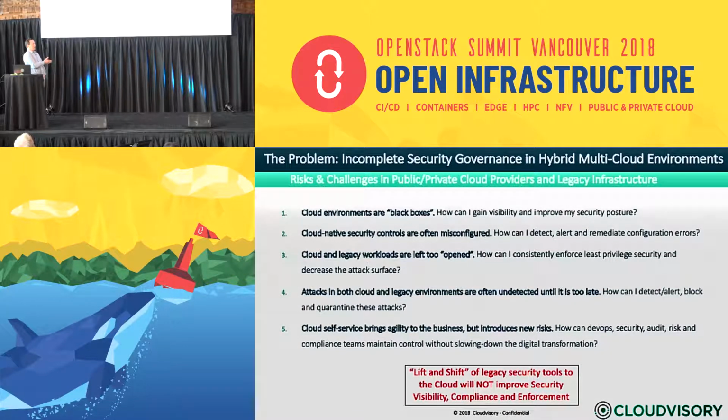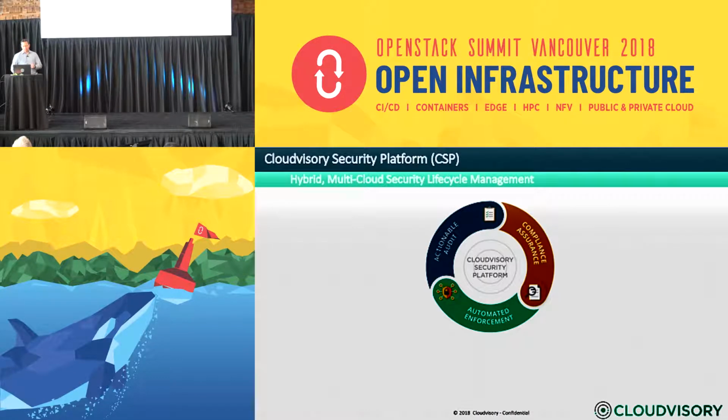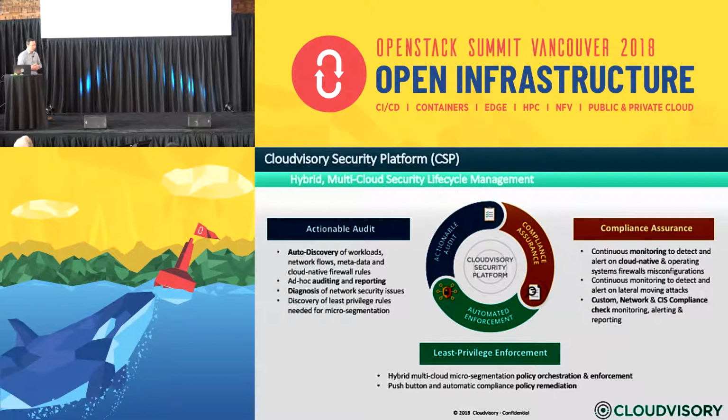And the last point here has to do with cloud's great self-service capabilities. It's brought great agility to the enterprises, but it's often at odds with how other teams in the enterprise need to work. The security teams, the risk and audit teams. And our solution is all about bringing these teams together and enabling them to work together in a manner that doesn't slow them down, because you want to keep that agility and those self-service characteristics of the cloud. Let me blow through a couple of things here.